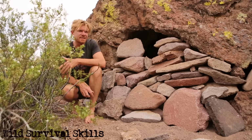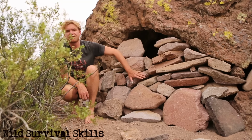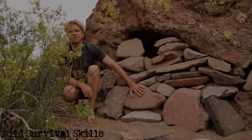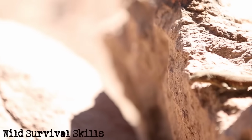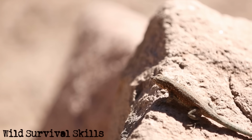All right, so this isn't rocket science. I piled up a bunch of rocks. I need to make sure it's really sturdy, try to fill in all the gaps, maybe throw a bunch of dirt in there. If I had clay, I would. Mostly though, this is going to be a wind barrier, and it's going to help hold in a little bit of the heat and reflect the firelight while I'm in that shelter. And with a small fire, I'm going to stay really warm in there.